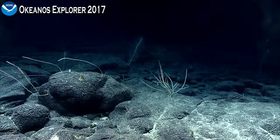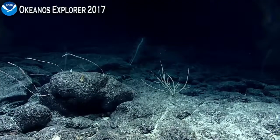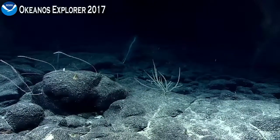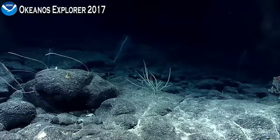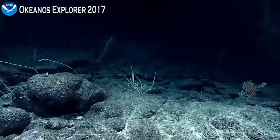Would you be able to turn slightly to the left and zoom in on those whip corals on the left side of the boulder? Sure. Okay, how do you got me, Nav? How do you got me, pilot? Got you loud and clear. Same. Copy.